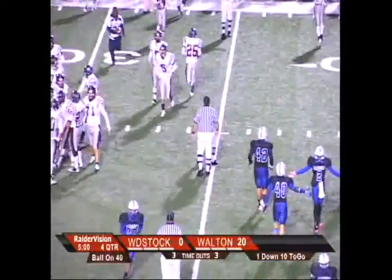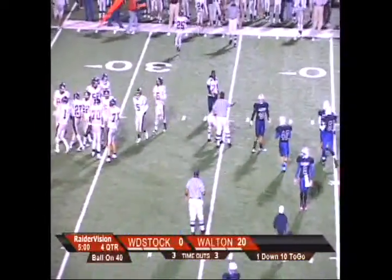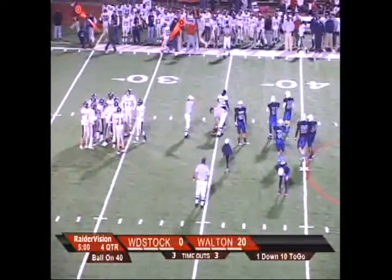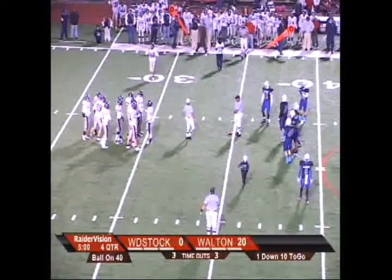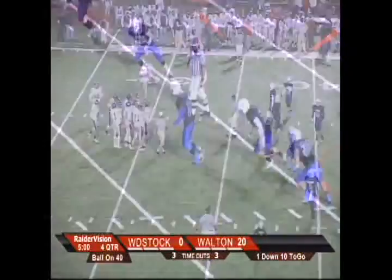And still 5 minutes left to go in this one, Bob, but as each second ticks off that clock, it looks more and more like this will not be the last game of the season here at Raider Valley.